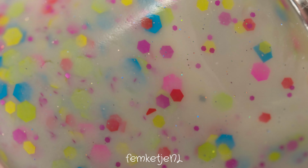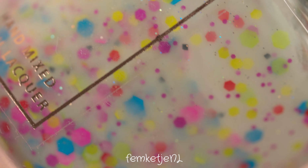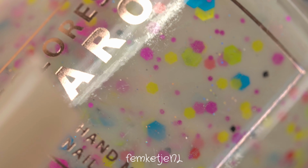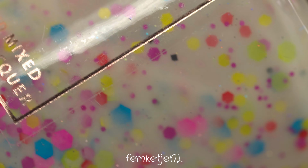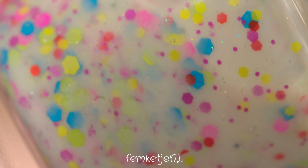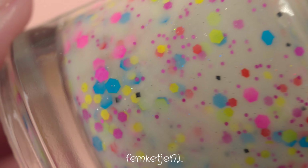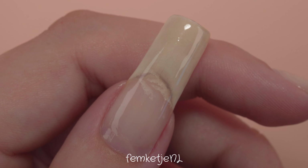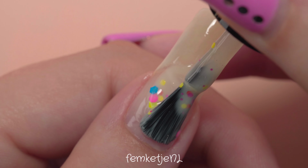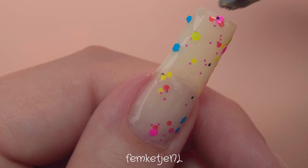But yeah, this color, let me take you all on a magical close-up ride because it is so festive. It is so pretty. It is like a milky white, off-white kind of base, still quite sheer, but you can definitely build it up, like I will be doing with 3 coats in this video. It has a ton of colorful matte glitter in here, in different sizes, and there are also some black square glitters in there, which are also matte, if I can see this correctly on my nails, because I'm still wearing it as we speak.